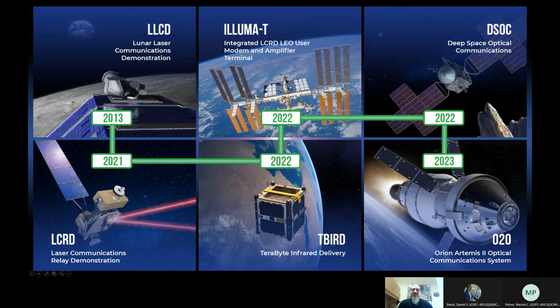So LCRD is part of NASA's program in implementing and infusing the optical communications technology. LLCD flew in 2013. That was the Lunar Laser Communications Demonstration. This was really the big technology demonstration. This is the thing that proved that we really could build and operate and successfully transmit data using free space optical communications. And in that case, it was from the moon, 622 megabits from the moon and 20 megabits to the moon. With immediate acquisition, it performed incredibly well, improved the technology.